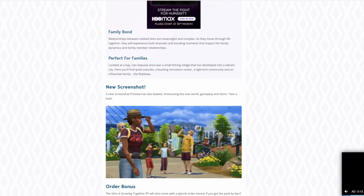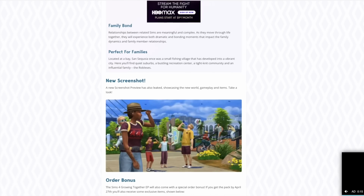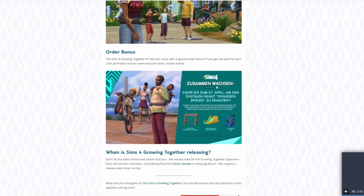And there's also social dynamics. They also said family bonds between related Sims are meaningful and complex, perfect for families. New screenshot. As you guys can see, this one we haven't really seen that much before, and it's just very interesting. Do you guys feel that when the expansion pack drops, we will have every single pack we need for it to be similar to Generations of The Sims 3? I'm really curious to hear your thoughts and opinions on that, but we're going to go right ahead to the next topic.